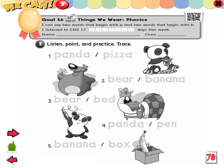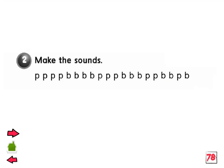I can say two words that begin with P and two words that begin with B. 1. Listen and practice. Panda, pizza. Bear, banana. Bear, bed. Panda, pen. Banana, box. Now do two. Make the sounds. You've finished. Well done.